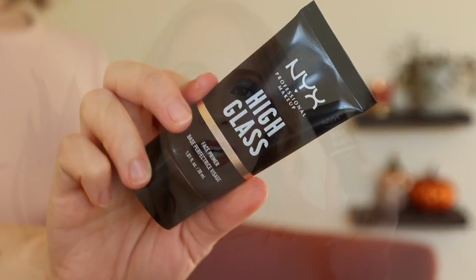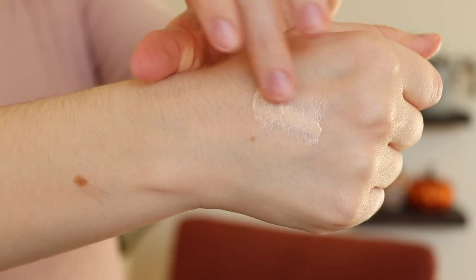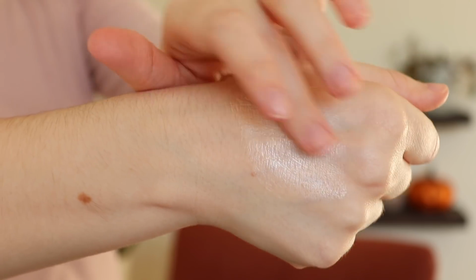So starting out with primer, I've never had a primer that I felt super strongly about, but the one that I'm really loving right now, and the one that I would be fine with only having, is the NYX High Glass Face Primer. This is kind of expensive for a drugstore primer. I think it's like $17 at full price. I really enjoy this one though.